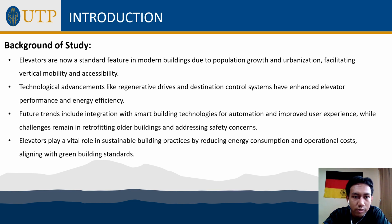So today our group will present our project on the four-level elevator system. A little bit of background study. Elevators are now a standard feature in modern buildings due to population growth and urbanization.